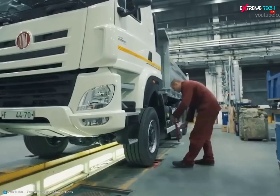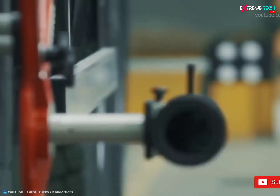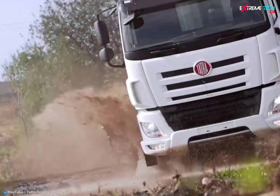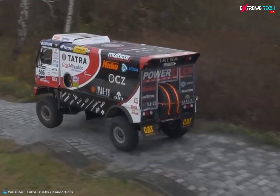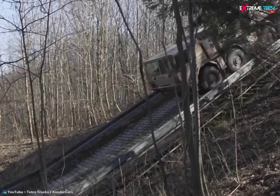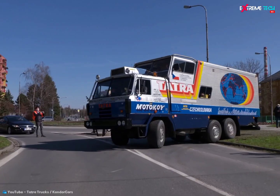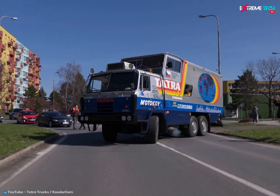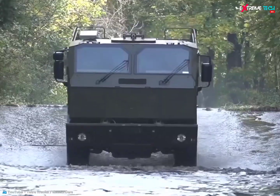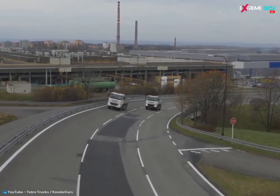The inspections include the verification of the dimensions, the weight, the alignment, the safety, and the compliance with the standards and regulations. Once the truck passes all the tests and inspections, it is ready to be delivered to the customer, who can choose from various options and configurations, depending on their needs and preferences. And that's how Tatra trucks are built in the factory.